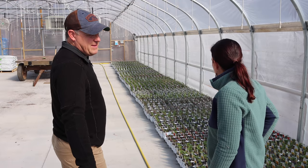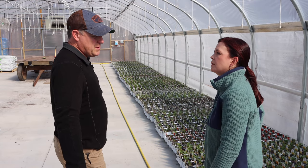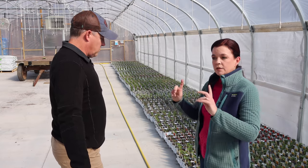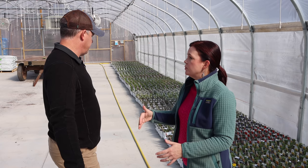But we try to maintain this. It's when we really want them to start going, it's 200 parts to 250 parts per million. There you go. And then at this point, we are hand watering. We did have sprinklers in here, but because of the concrete floor installation, those had to come out.